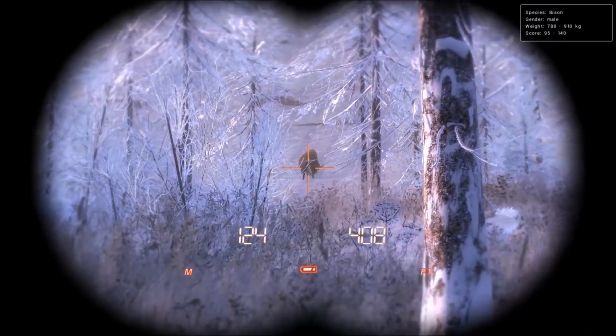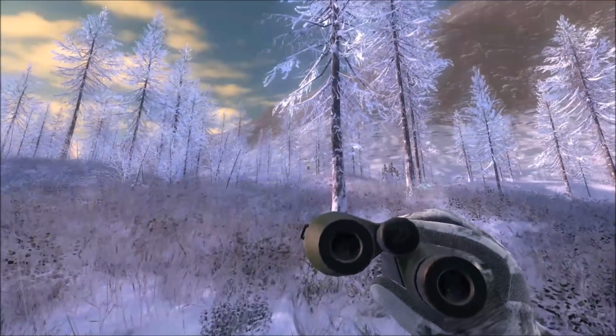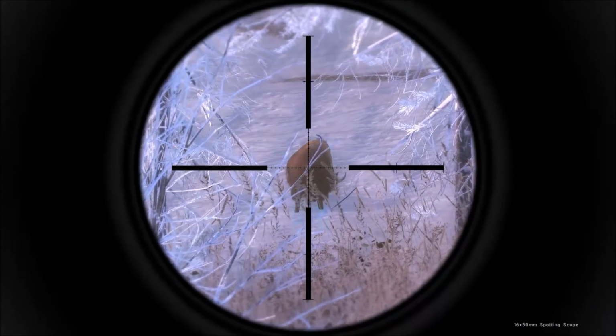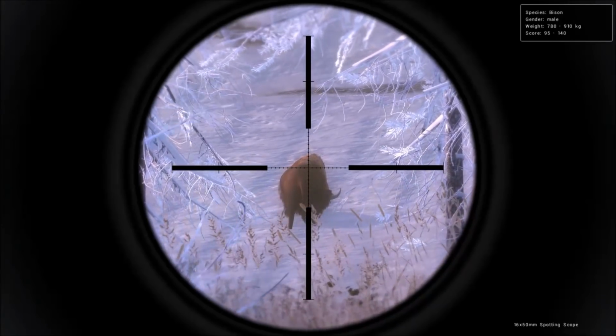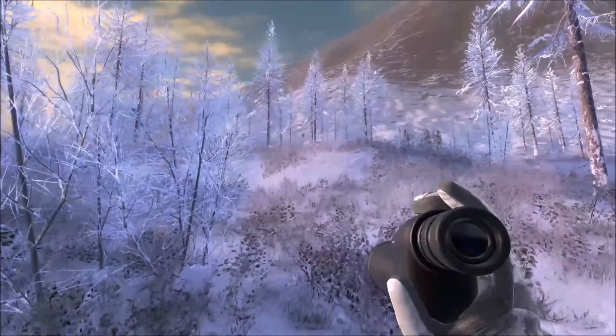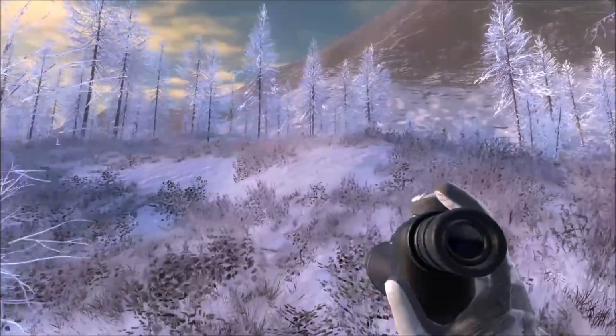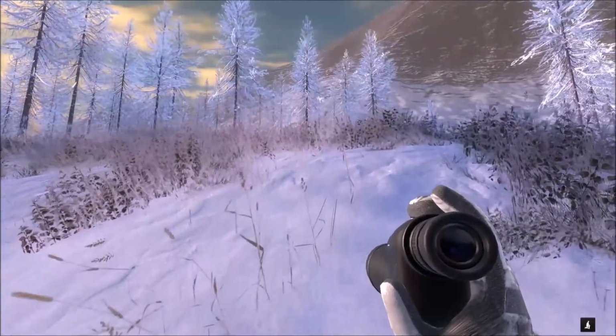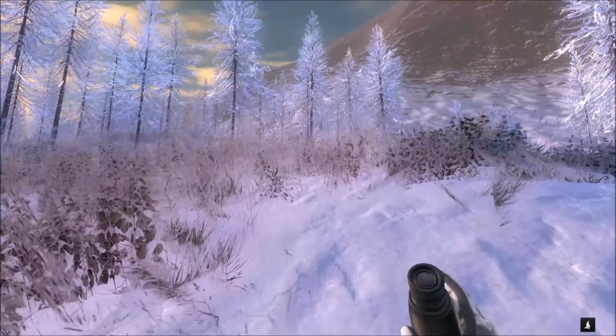Alright, he's not down yet, but he looks like he's hurting. I've never actually seen that. I've seen other animals hang their heads, but the way he's doing it's kind of interesting. Really shouldn't need a follow-up shot. We got him through 1 lung, so he can't last, I don't know, another 30 seconds at the most, I would say. As long as I don't spook him. Just take it slow until we see him go down.